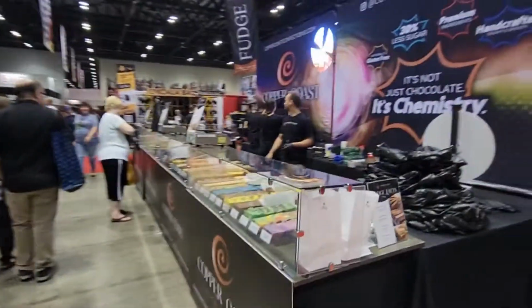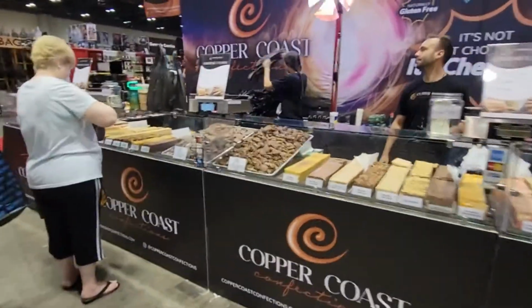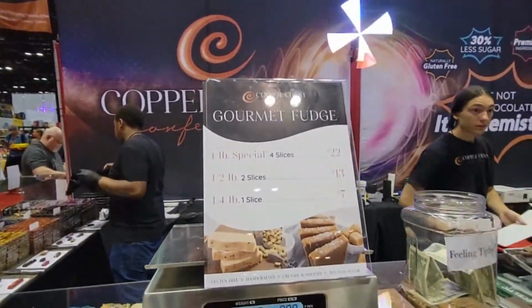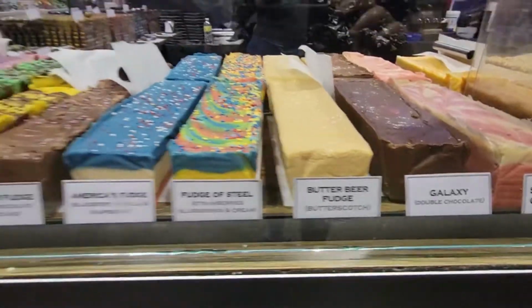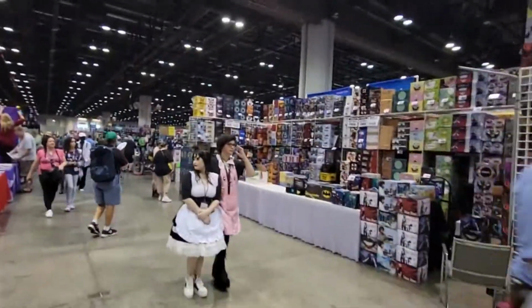Copper Coast, I think I've briefly talked about them. They do a lot of cool chocolates and food stuff, snacks at the con. We've gotten stuff from them before. Very cool stuff here. Gourmet fudge. You can never go wrong with gourmet fudge. Look at some of this stuff, dude. Butterbeer fudge. You can't go wrong with butterbeer fudge. Very good stuff. All right.